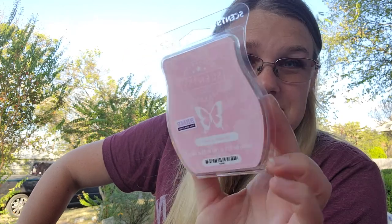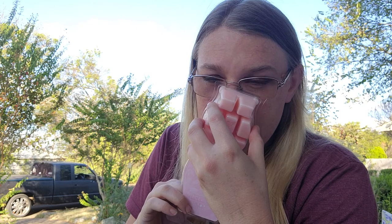I'm just saying. And where was I on the strawberry topic? Why don't we talk about another strawberry scent? This was a strawberry scent that came back for Bring Back My Bar. This is Strawberry Swirl, which is like a whipped strawberry is what this smells like. It's like whipped cream and strawberries. I get the cream scent, but I also get the strawberries in it, which smells amazing. I love it a lot.